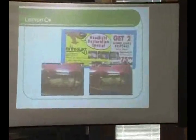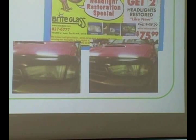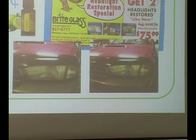And here's my foggy looking headlight. I use lemon oil to clean it. I used just about 8 drops on each one of the headlights. Cost me 16 cents. Wow. Okay.